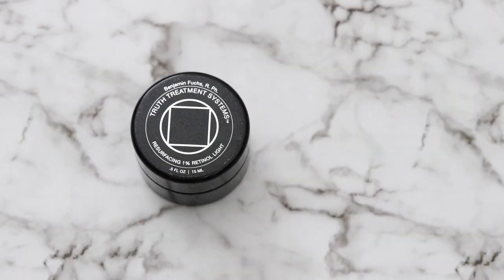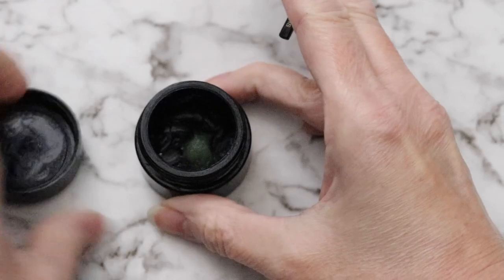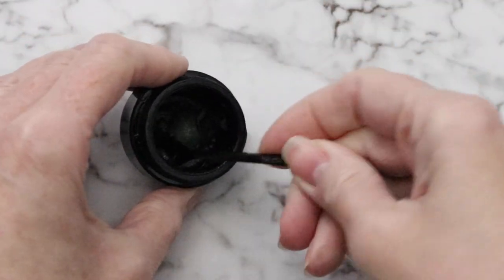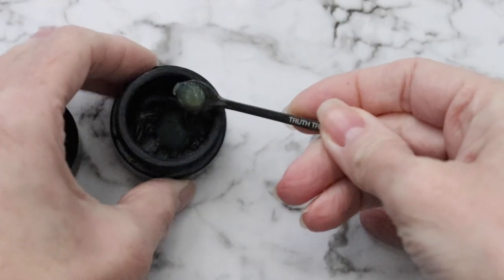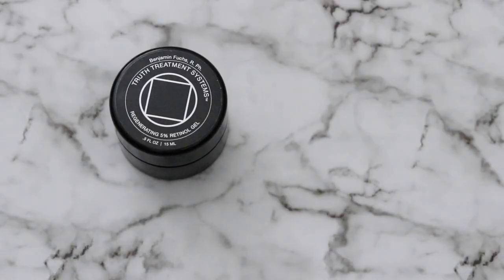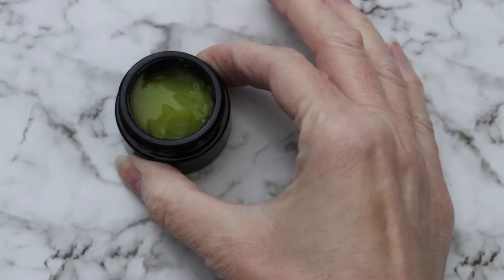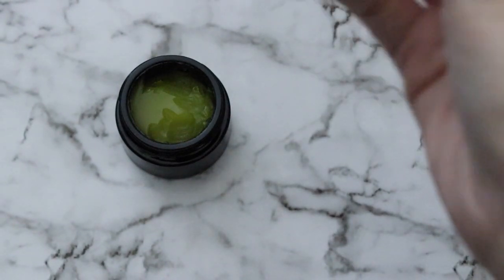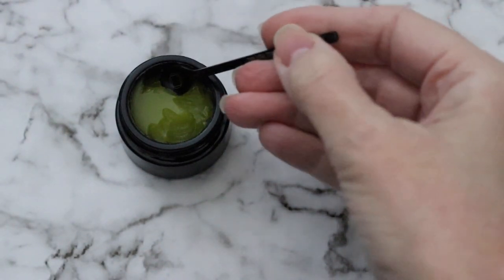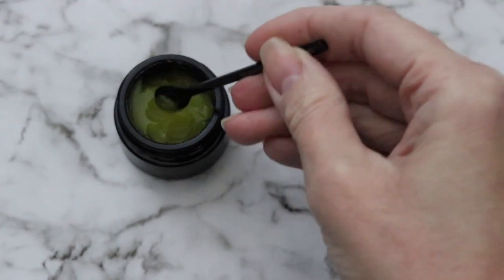So this is the 1%. And there's something else that I'm going to talk about too that's in here that I use that replaces my Retin-A, okay? And then I also use the 5% retinol. So this is the 5%. Now I don't use this every night. You've got to be careful with this. This will make you peel like crazy, which I don't want. So I only use this one once a week. That's all I do is once a week. I haven't gone up to 2 yet.